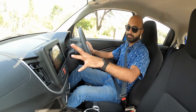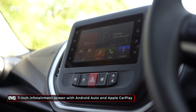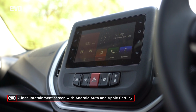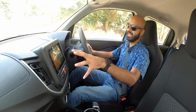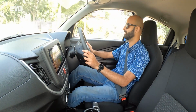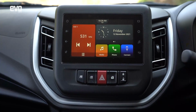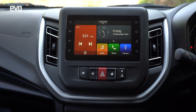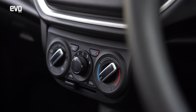Starting with new infotainment. You've got a 7-inch infotainment screen. This is their new generation infotainment screen, compatible with Android Auto and Apple CarPlay, and it works very well. It's not too large, but it's adequate and I have really no complaints about it. Apart from that, again like the Espresso, you've got window switches on the center console, and in fact the AC controls are identical to the Espresso's.